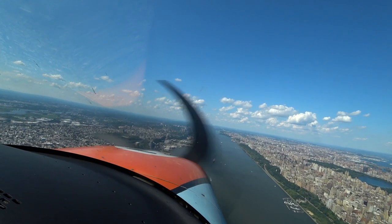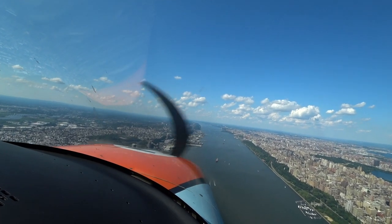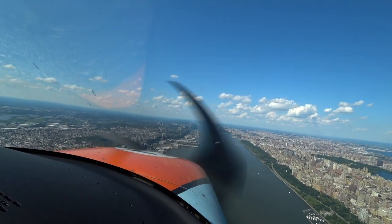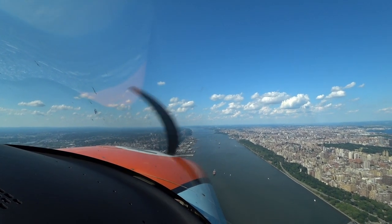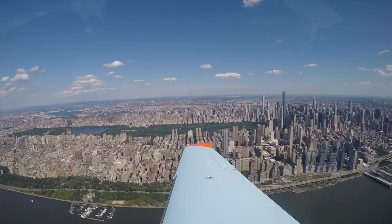All right, we're avoiding the TFR, we're looking good. We are just coming past it now. And we're going to make that right turn now and get back on the New York side of the Hudson.